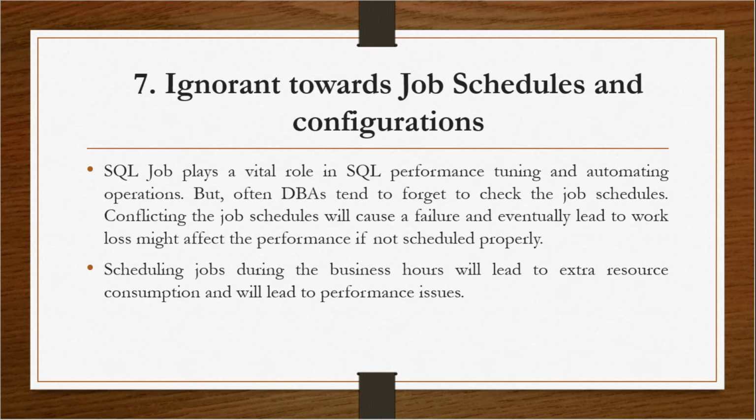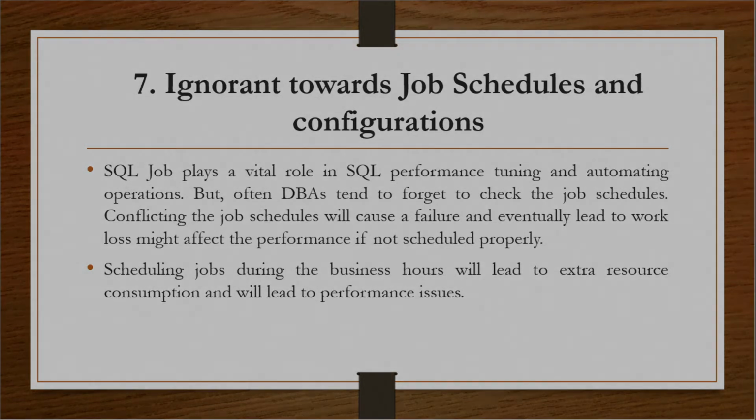There should be a checklist whenever these jobs are scheduled, so that whenever they are scheduling a job, they should be checking if there's any other job which is scheduled for the same time as this one, or whether we can schedule this job during the business hours, because if we run this during the business hours, it will automatically consume more resources and it will lead to performance issues. So these checklists should be provided to the database engineers so that they can take care of such issues.